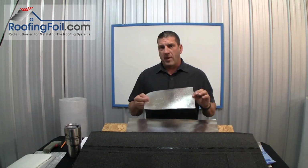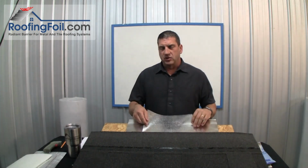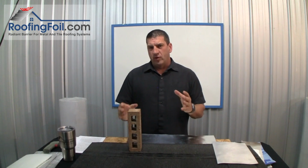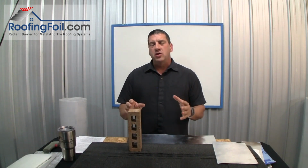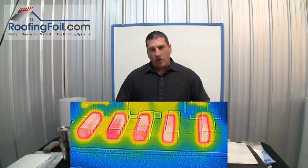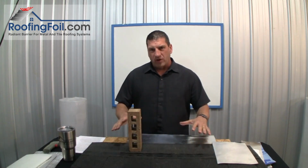It just doesn't happen. Understand that you can definitely use a foil-backed product directly under the shingles, and it'll work fine as an underlayment, but don't expect the attic temperature to be any cooler or expect any energy efficiency from installing the foil this way. First, I'm going to show you the concept of the required airspace, and then I'm going to use thermal imaging to show you exactly how it works, or in this case actually how it doesn't work.